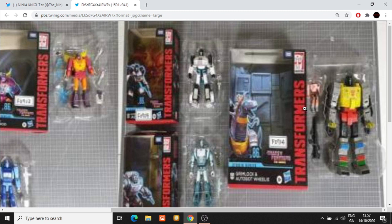So Wheelie is coming along with Grimlock, and I like the idea of this large figure coming with a smaller figure. I think that will build up the price, and I think that is a nice add-on, given the fact that Grimlock and Wheelie got on quite well in the original Transformers 1986 movie. We see that Grimlock comes with his blaster, and he looks considerably big in comparison to Jazz and Kup here, so I'm very excited by that.